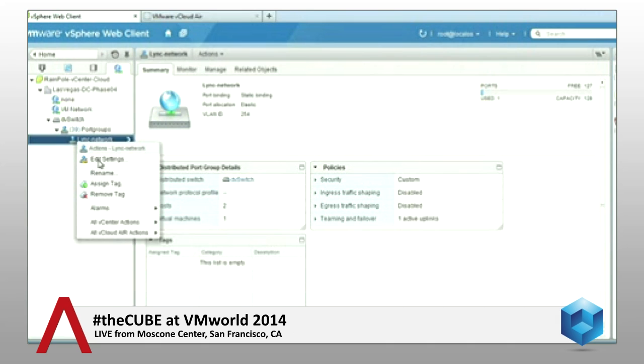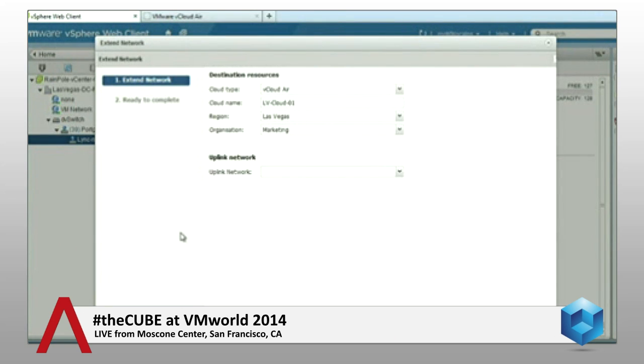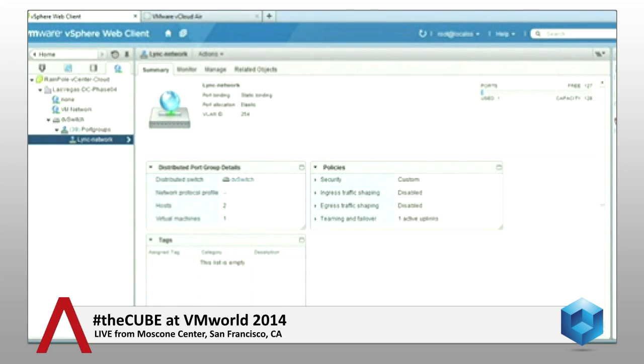So we right-click on the application, we go to vCloud Air Actions and Extend Network, and here you can see the cloud type, the name, the destination, in this case it's going to be Las Vegas, and the uplink network, which is the network that we're going to use for this extended network to connect to the internet. We go next, summary is good, we click Finish, and as you saw, in just 3 clicks, we were able to very quickly extend the network.